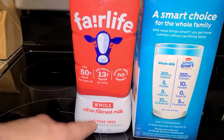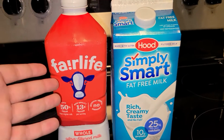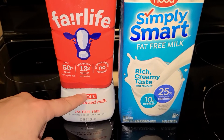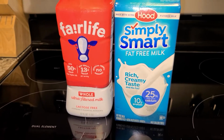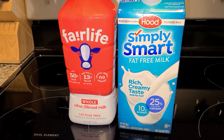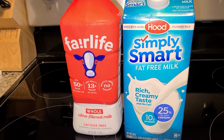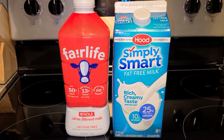Now, if I purchased not the whole milk but the fat-free milk, the Fairlife would blow this one out of the park. It's already really good as it is, but with the fat-free milk, basically what they're doing is adding whole milk up to here, and the rest of it is water. You're not getting much of a difference; you're just getting more water with the product you're purchasing, and the cost is basically the same. So if you really want a fat-free milk, just pour a little bit of milk and add 75% water to that. So that's my review of the Fairlife and Simply Smart by Hood.